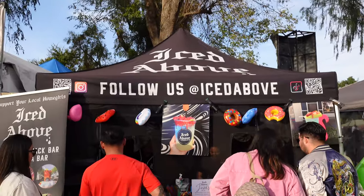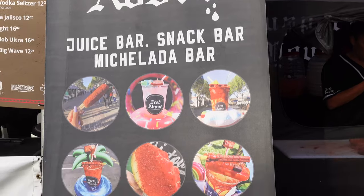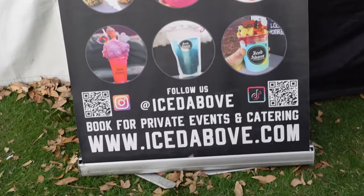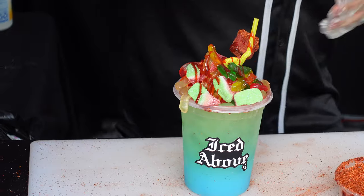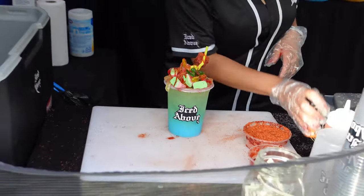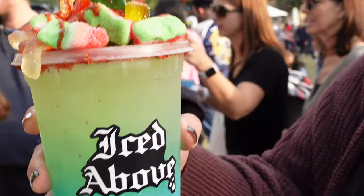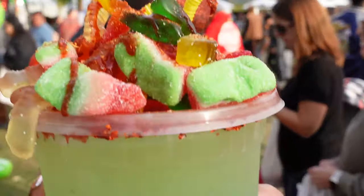All right, so before we head on over to our next tamale stall, we're gonna stop by this place called Iced Above, which has drinks that are really awesomely dressed with candy and chamoy, and they're just really clever drinks. So let's give these a try, guys. Let's wet our whistle. It's massive. Elena's gonna do the true taste test here in a minute.